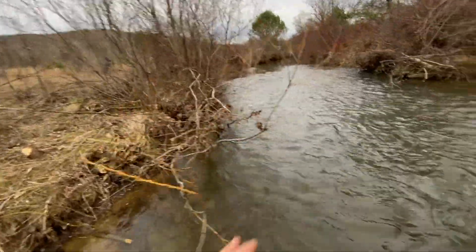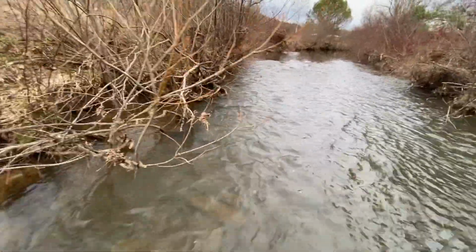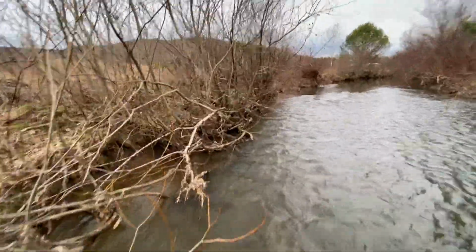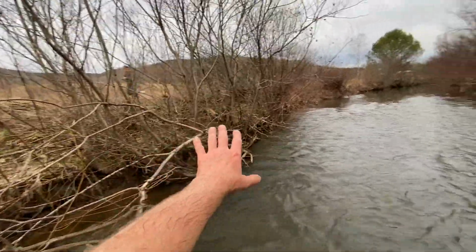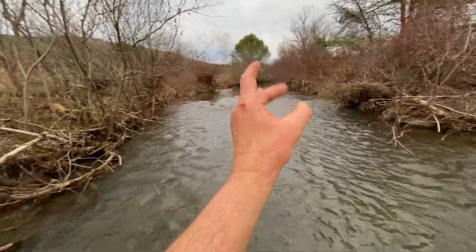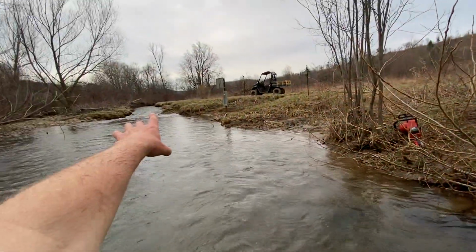But you look at this bank here. I'll go out in this water. This is what it all looked like. I know I've said this a bunch of times, but it looks like this, and everything was touching. And this is the widest part, actually. Down here, it was worse.